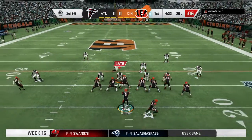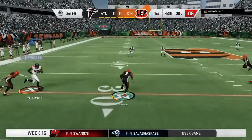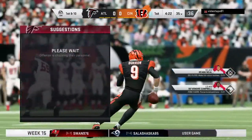Out of the gun now on 3rd down. Buying time to his left. He can run for it, and he will. Nothing open downfield. He keeps it himself for 11 and a first down.